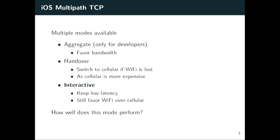About iOS multipath TCP, there are three possible modes today. The first one is aggregate, which is not really public, it's only for developers, and it just aggregates the bandwidth, but on mobile devices you don't want to use the cellular for your video if Wi-Fi is available. Then there is another mode, where when the Wi-Fi is completely lost, you go on the cellular. And then the interactive mode, which is the scheduling that was used before with the Siri application and is now available for all applications. It tries to keep low latency. The question is, how well does this low latency behavior work in our study?